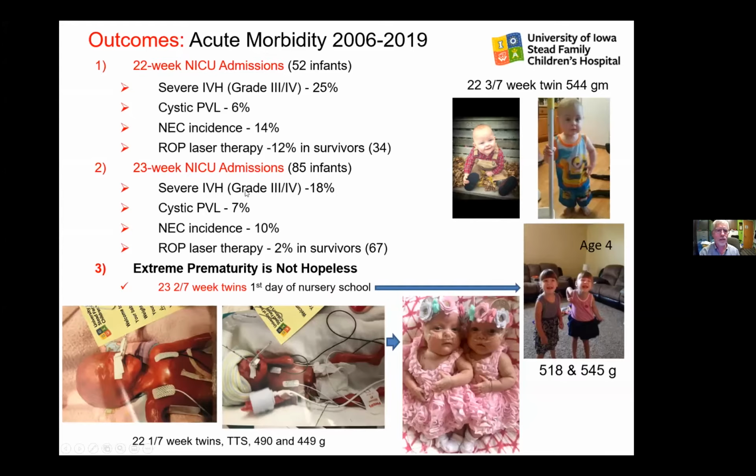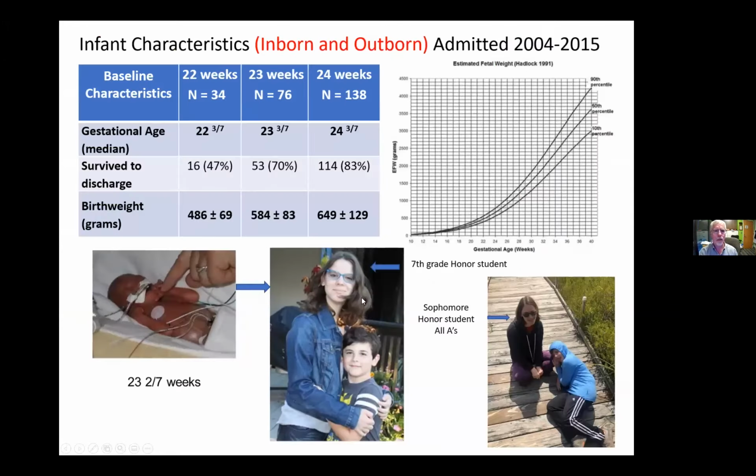At 23 weeks, the severe IVH rate drops in our approach, 18%. PVL is about the same. NEC drops, but it's still an issue, 10%. But we have the ROP pretty well figured out at 23 weeks. Only 2% of the 23 weekers needed laser therapy. So we would say extreme prematurity is not hopeless, that you're not guaranteeing 100% morbidity with these approaches.